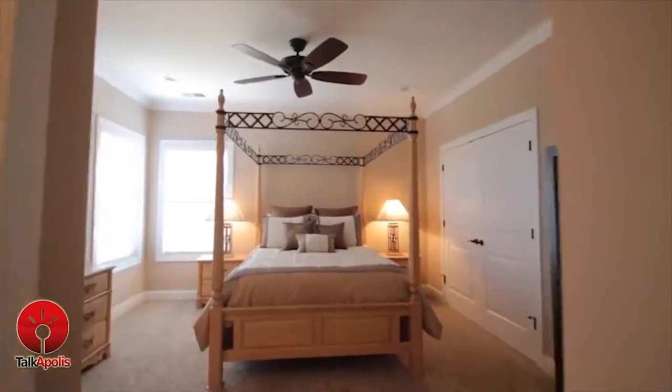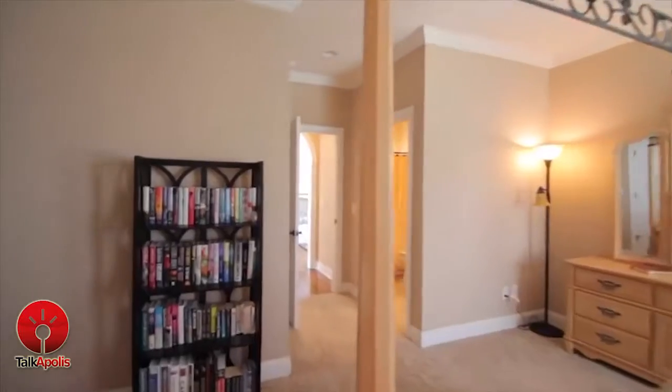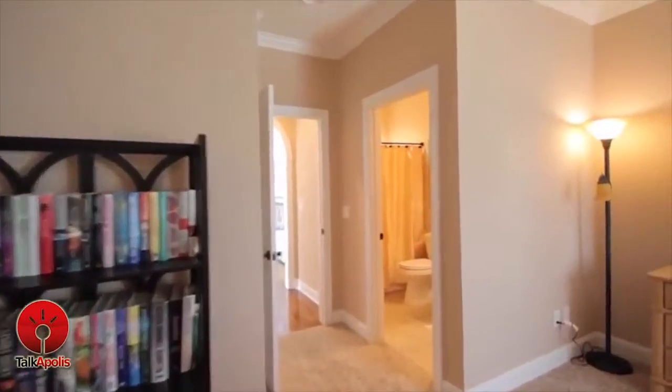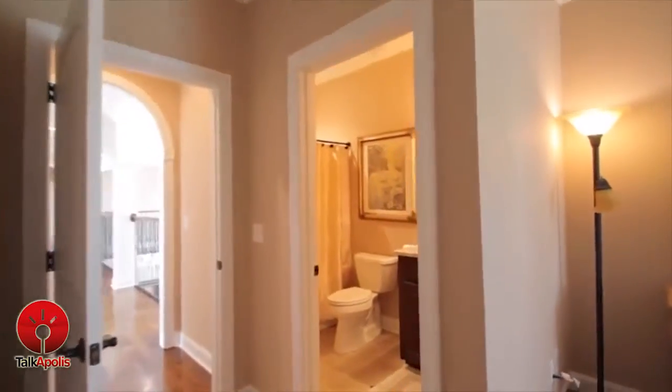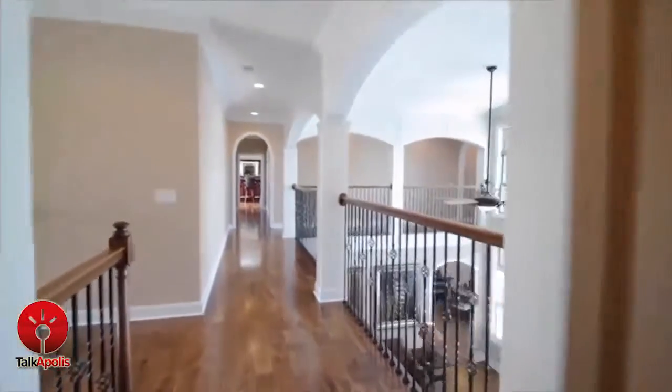Well, with so many people having family living with them and or grown children still living with them, it's really nice to have that flexibility to have space up and down. Definitely, and it's nice having the bedrooms upstairs, 3 of them upstairs, and the master downstairs. Great privacy.